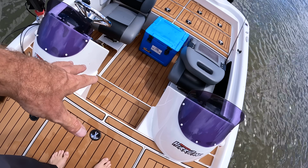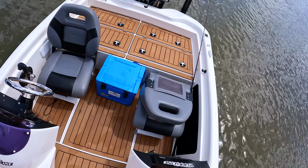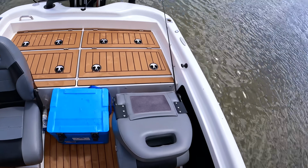We've got a step down here. I'm just putting my little esky in the middle there for the time being. I'll probably find a bit better quality esky, a new one. I'll put some sea deck on it, so it might blend in with this area here.